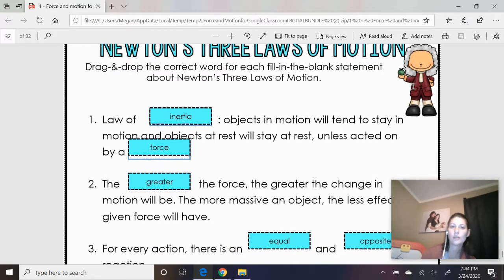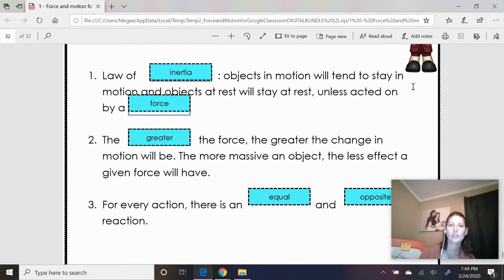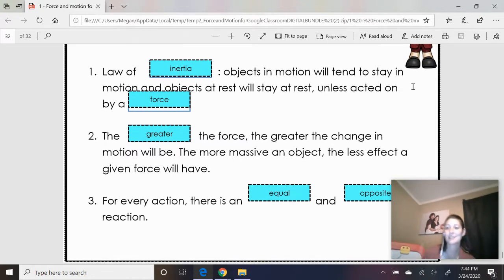All right, Newton's three laws of motion. It said drag and drop the correct word to fill in each statement. The law of inertia, that is law one. Objects in motion will tend to stay in motion, and objects at rest will stay at rest unless acted upon by a force. So things that are not moving are not going to move unless a force is applied to them. Things that are moving are not going to stop until a force is applied on them. Okay. Like my phone. It's not going to move out of my hand unless I apply force to move it out of my hand.